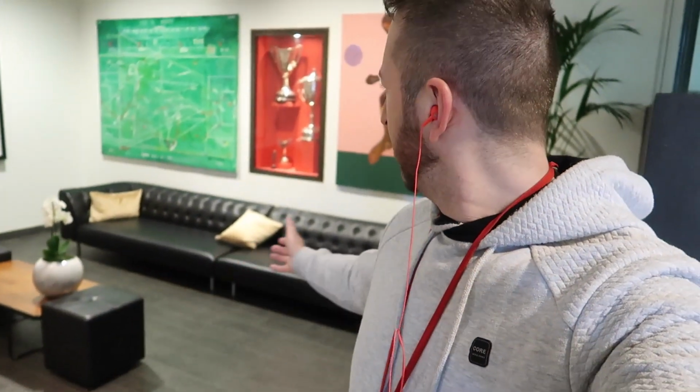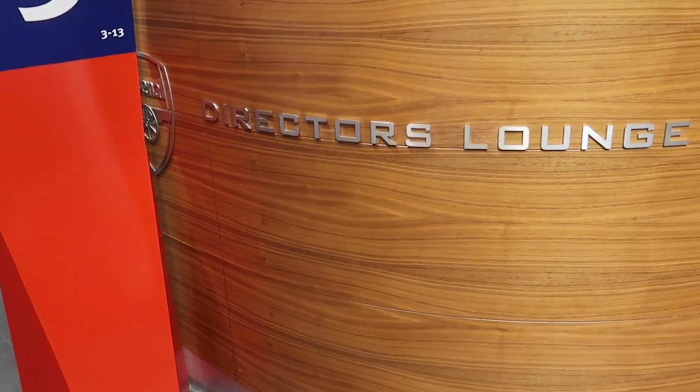The classy feel to Highbury is something that players, ex-players always reminisce about. Everything in here so far is just incredibly classy. It's a beautiful day.